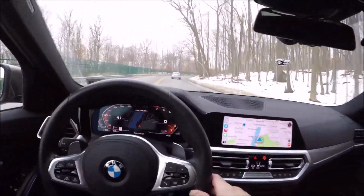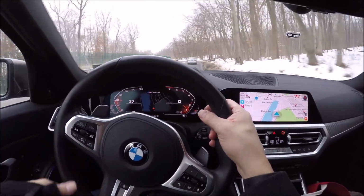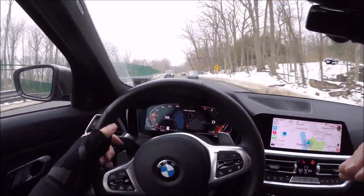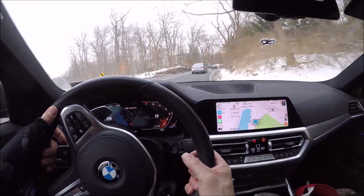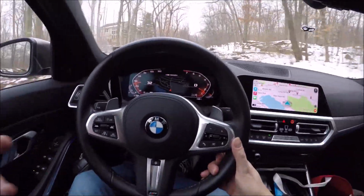Very good gas mileage. I haven't done a calculation recently, but I wouldn't be surprised if I'm averaging 26, 27 miles to the gallon with a mix of around town and highway driving. I think you get well into the mid-30s on the highway, maybe more than that, and probably 20s around town. I can't believe a car with 380 horsepower is this efficient.